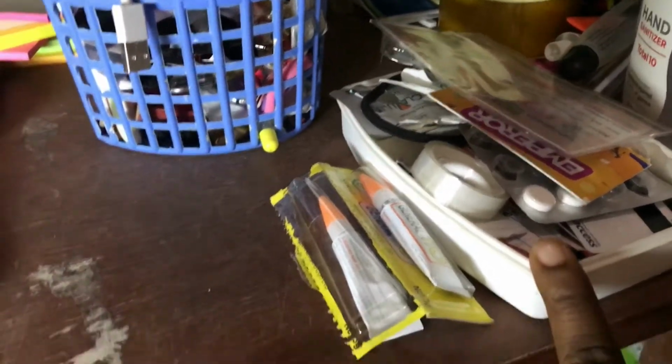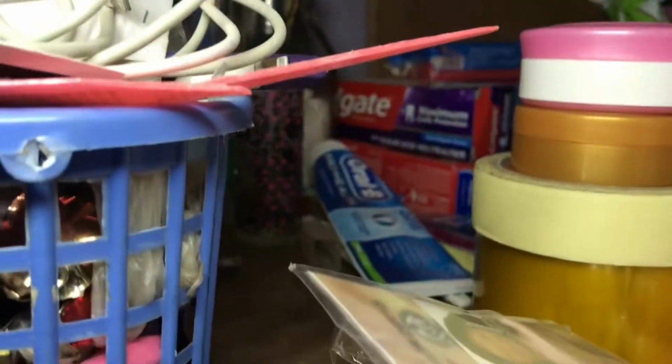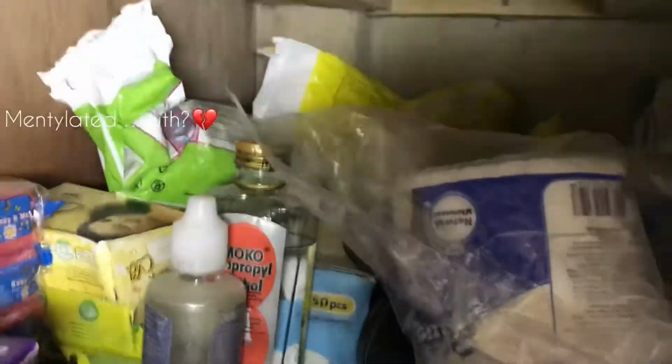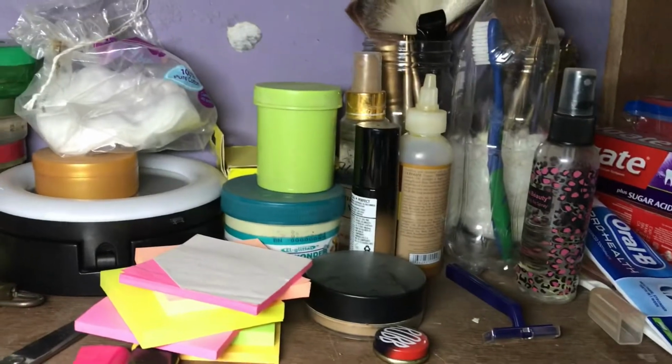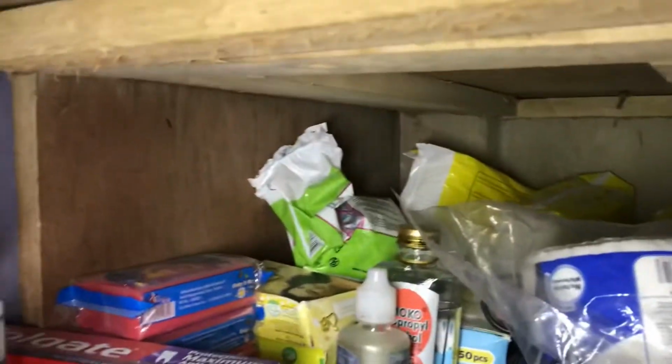That plate holds medicine cards, my exam card. That's the part where you can see toilet paper holds extra toilet paper, toothpaste, just extra stuff, extra bathing soap, extra sanitary pads. And why you can see that mentholated spirit is because I do piercings. I pierce people's ears, nose, and all of those things. So yeah, y'all get the vibe.